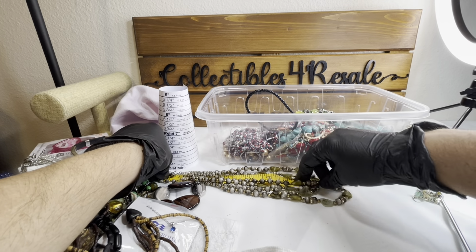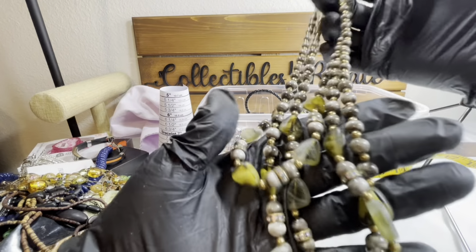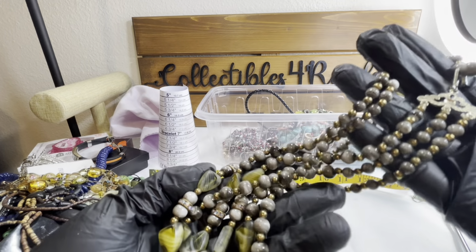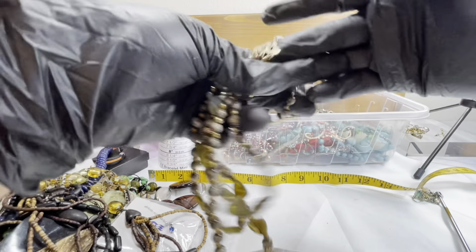So let's see. That's 3 strand. The shortest strand ends at 9, then 10, then 11. So it's 18 to 22 inches. 3 strands, really pretty stones, and then the gold tone, and it just hooks together here. That's a nice one. I would do 4 on that.